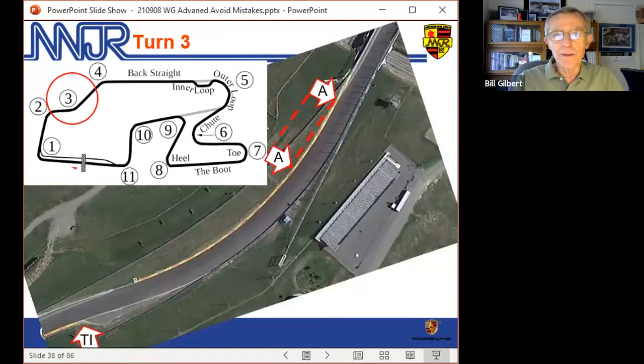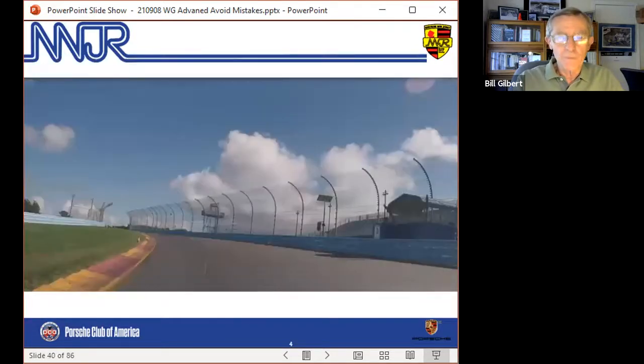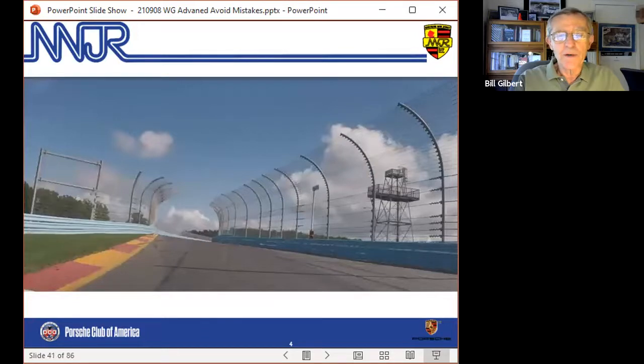Turn 3, another long apex, kind of over the hill. We can't see it even as we turn in, because it's still blind, but we all know it's there. Run along here. We can't see the upcoming right-hander either as we start to bend the car in. This section is easier for most drivers. It's faster. It's open. The track's opening up. Lots of fun.